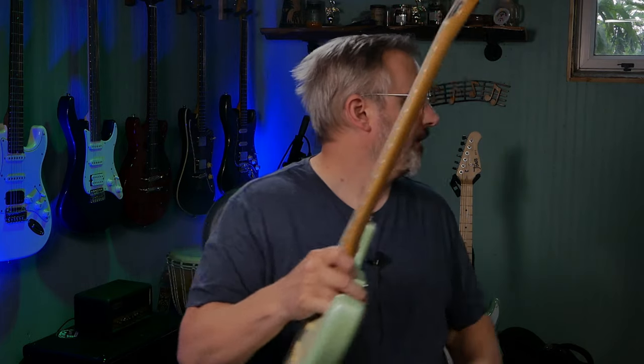And then access to the truss rod in the front. What else can we say about it? 22 frets, 9.5 inch fret radius. They call these medium jumbo frets, but I don't know if it's because they're wider. They're not very tall, so I don't know. 43 millimeter nut, 25.5 inch scale length, and it's calling these Player Series Stratocaster pickups.